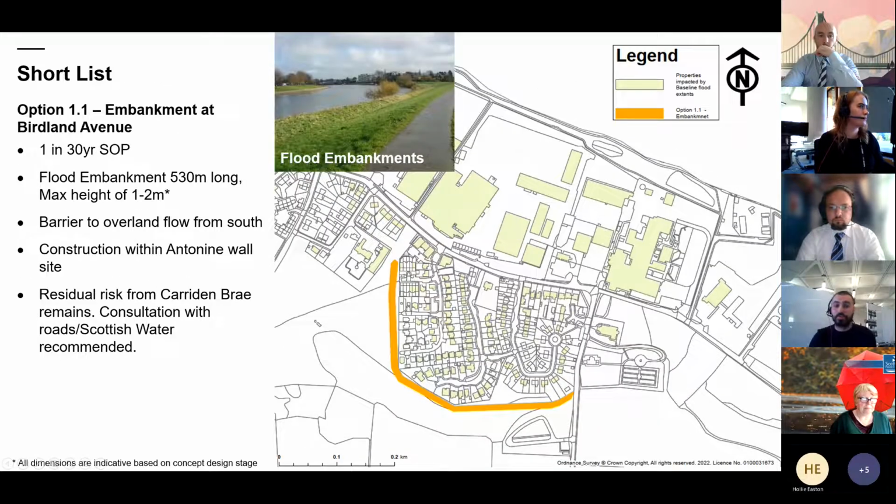So moving on to the shortlist, I will say at the start that there's dimensions on all of these slides, and should note that these are indicative based on the concept design at this stage. But the first option was looking at constructing an embankment behind Birdland Avenue.